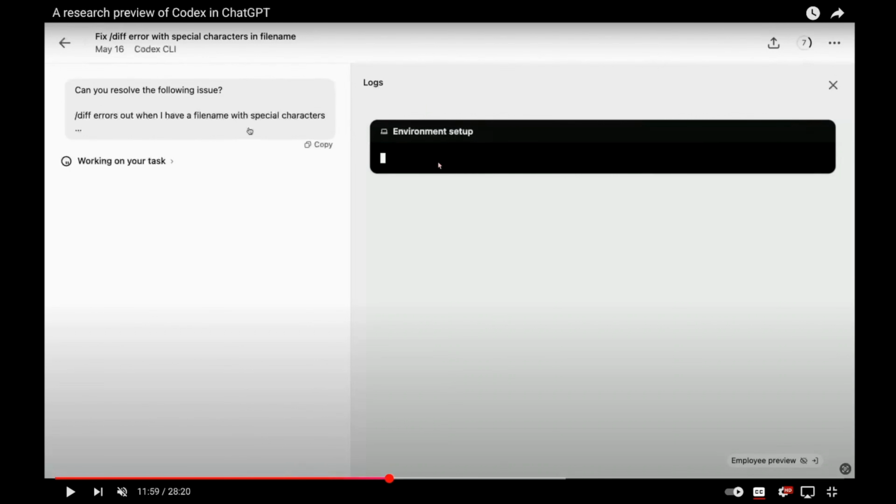So on the right side, you can see the environment it is working on, what it is coding and everything. And on the left side, you have the chat interface. And this is very similar to what you see in ChatGPT Canvas.